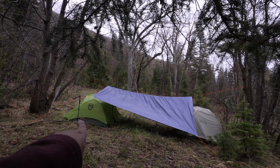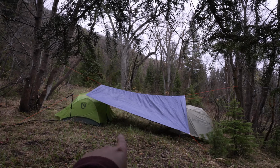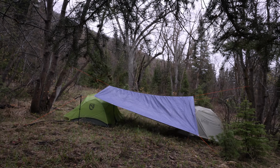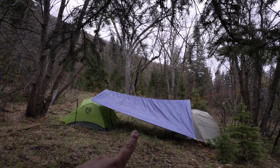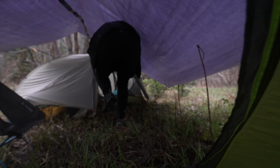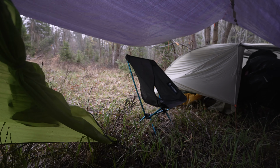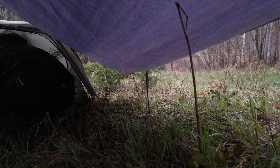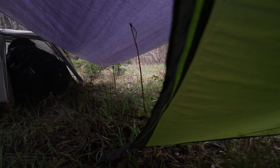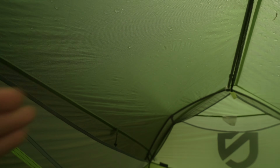These are the only two semi-flat spots we could find. There's rocks and tree or bushes in there. So we decided our tents hopefully will keep us dry, and at least we can open these doors and talk. Here's the tunnel. You can see water over there keeps spilling out. I'm only covered until right about here. And then that is worrying me, but it should last through the night.